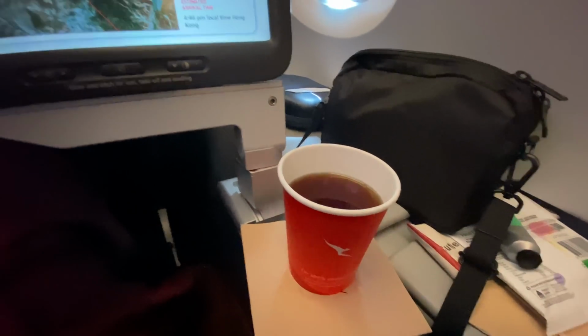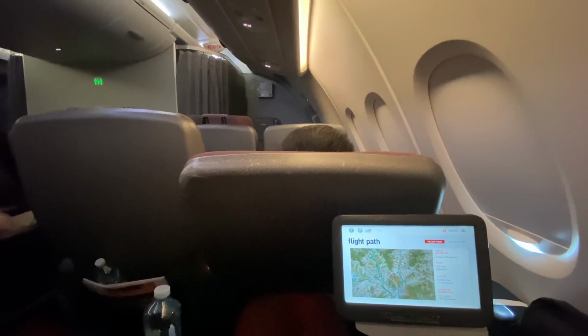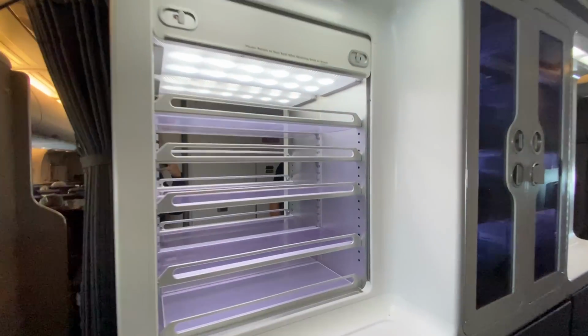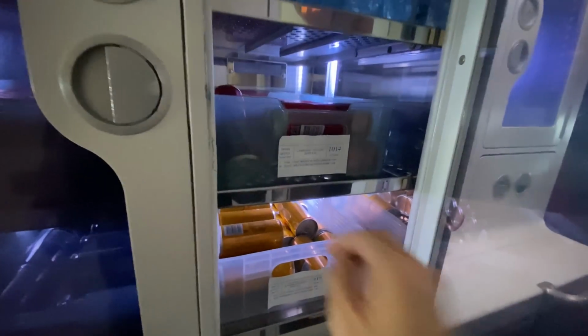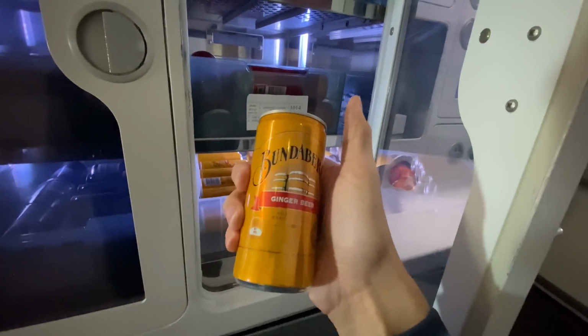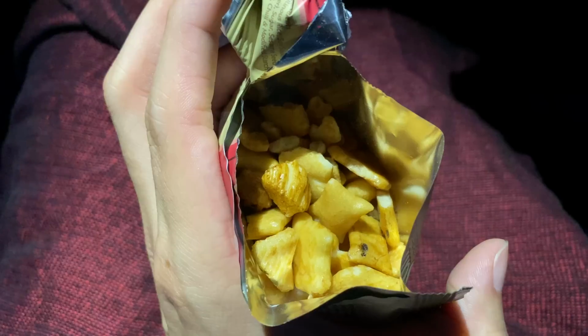The crew did a final round of meal collection and also offered coffee and tea. I went for a cup of hot tea. I thought this was really cool. Each economy blanket was made from 12 plastic bottles. So if you walk past economy class down the back and walk downstairs to the main cabin, you'll find a snack bar and you can certainly help yourself with any snacks and drinks on offer. My friend just went downstairs and got me a pack of rice crackers.